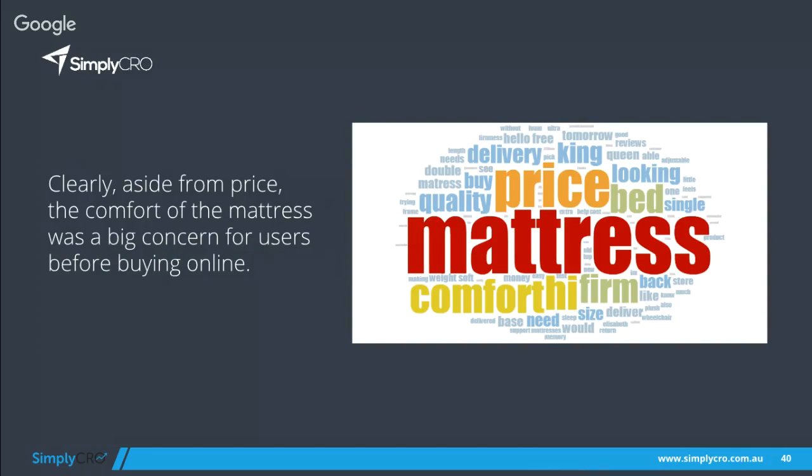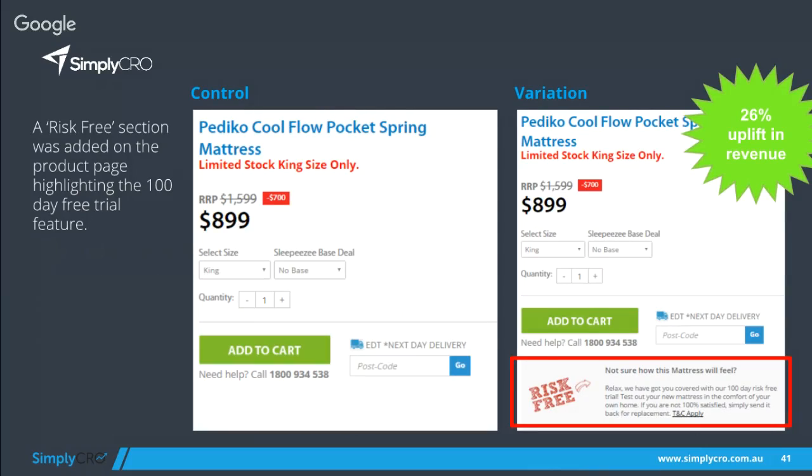If you look at this, this is a word cloud from some polls that we ran on this bedding company website. So you can see clearly here that aside from the obvious, which is price, the comfort of the mattress was a real risk, a real concern for users before they were going to buy. So we did a little bit of analysis of the website, and we found out they had this really good 100-day free trial. So in terms of reducing the risk, it's a pretty good strategy. So when you say to someone, you're not sure how this is going to feel, that's all right. We've got you covered. We've got a 100-day risk-free trial. If you don't like it, send it back to us.